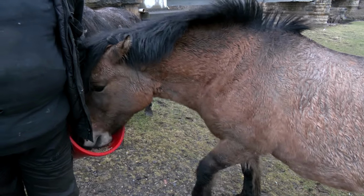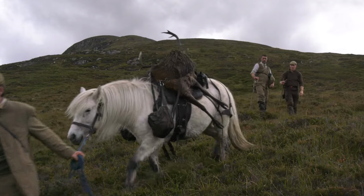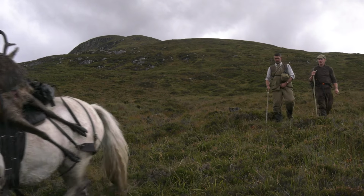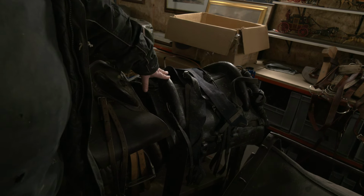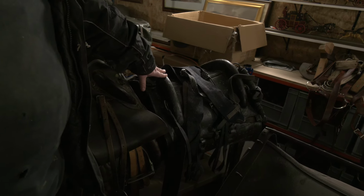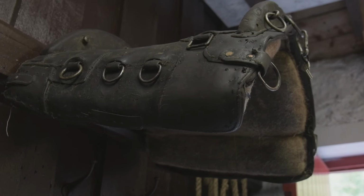A lot of this is stuff that I use to demonstrate the traditional uses of Highland ponies. Most people think of them as carrying deer off the hill from the Victorian sporting era. This is what we call a Glenstrath Farrer deer saddle, which is for the bigger mainland breeds. There's a smaller deer saddle called the Glencuach, which was for the smaller West Highland ones.